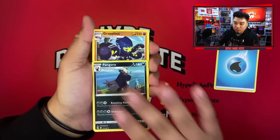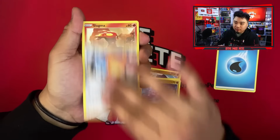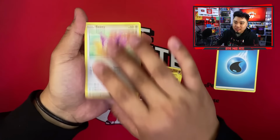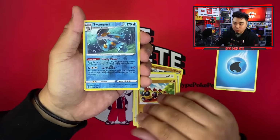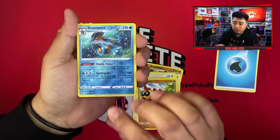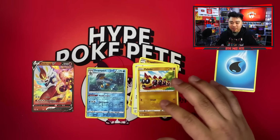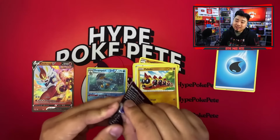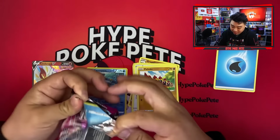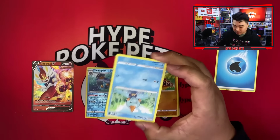So here we go. Pangoro. We got Grapploct, Diggersby, Gligar, Qwilfish, Slugma, Skitty, Phalanx, Swampert. And let's take a look at the top. Ooh, it is just a regular V. It is a Cinderace V. Hey, that is not bad. That is just one out of the two Cinderaces that are in this set. Yes, two of them in this set.